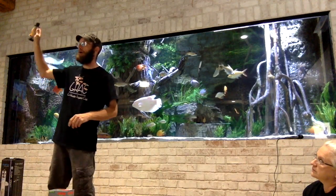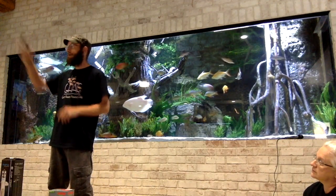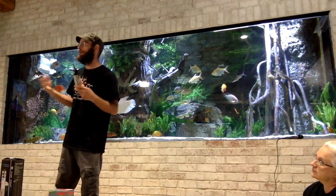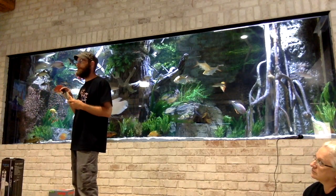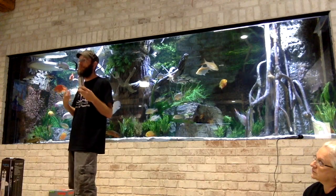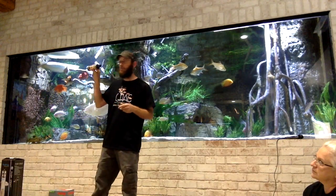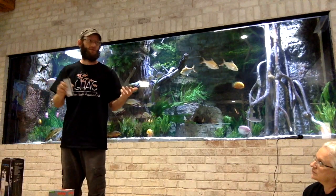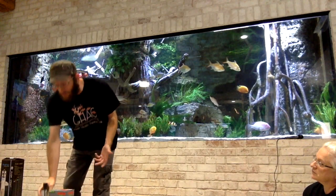Brightwell actually makes a black water extract. You just dose that in. It can give them those minerals and that feel of the black water, and it's a little bit more manageable than trying to monkey around with seed pods and whatnot. Again, it's all up to you.